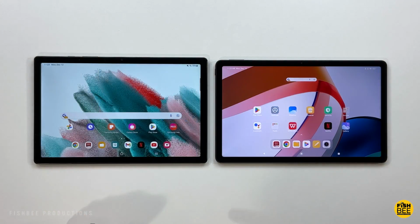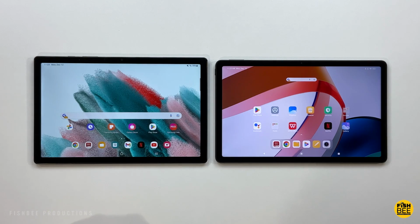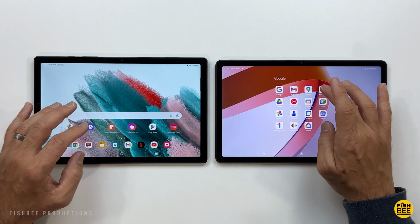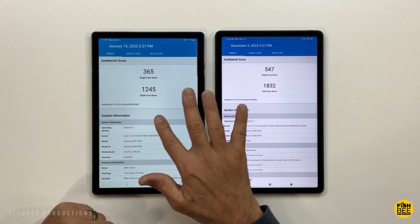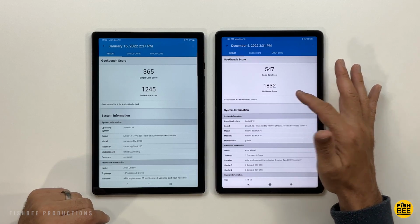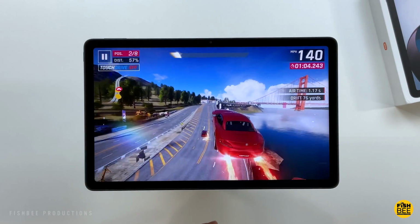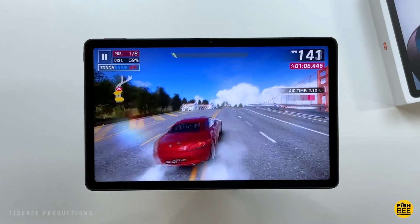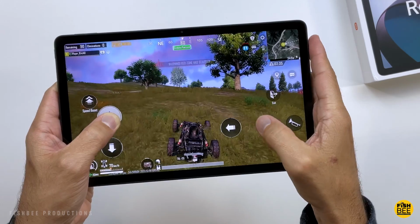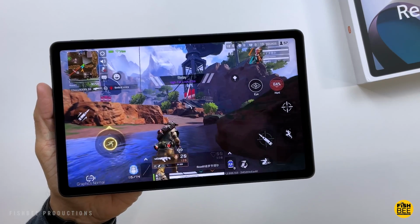As far as performance goes, you get a Unisoc T618 processor in the Galaxy Tab, a MediaTek Helio G99 processor in the Redmi Pad. Neither one is going to be that powerful compared to some of the more expensive tablets out there, but just one look at the Geekbench scores, you'll notice the better performance on the Redmi Pad, and it may feel a little bit quicker or smoother just moving around the software, especially since it can go up to 90 Hz refresh rate. But overall, I think it's what you would expect performance wise on more affordable tablets like these.